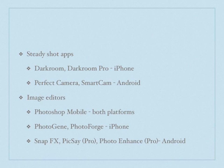And there is some great software for both iPhone and Android. For the iPhone, there's a fantastic program called Darkroom or Darkroom Pro. It works like the iPhone's built-in camera program, but when you press the button, it won't actually take the picture until it detects that the phone has come to rest. For Android, there's a program called Perfect Camera and also Smart Cam. Neither of these is very expensive, maybe $5 tops. Totally worth it.